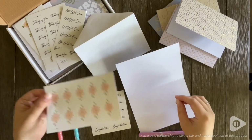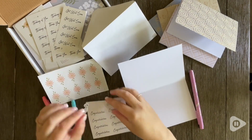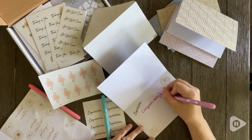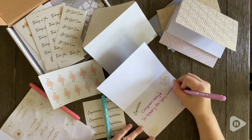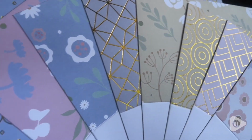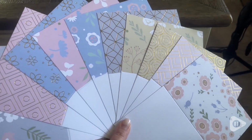I hate going to the store to get cards because for one thing, they are so expensive, and standing in the aisle and searching through all the cards and reading them, it just takes so long and it's so annoying. Thankfully, I have found this awesome greeting card collection by Baby Nest Designs. They are so pretty. I love them all and they are completely customizable. You can use them for any occasion.